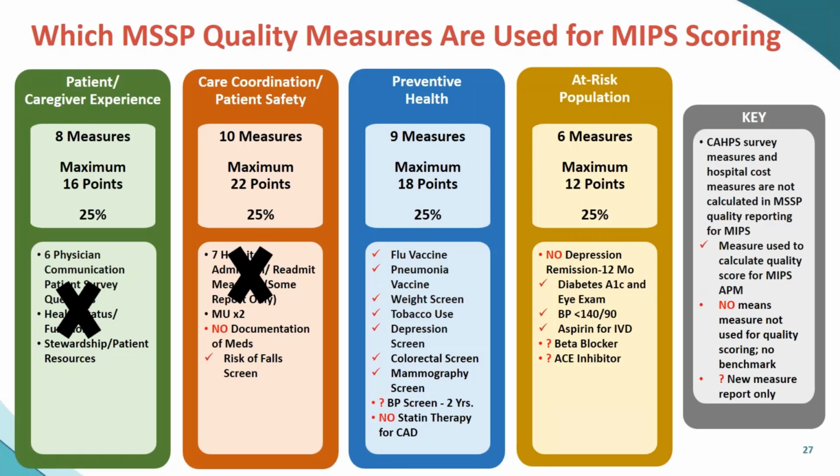You're scored differently. They take out all the patient satisfaction survey measures. They take out the hospital admission, readmission figures and quality reporting related to that. Of the remaining, there are 14 measures that you're looking at. Basically, the ones that have check marks, most of them are very common ones for you. It's preventive care, your screening, your tobacco use, your weight, BMI, flu and pneumonia, stuff like this, mammographies. Those are all calculated as part of your MIPS scoring for quality.